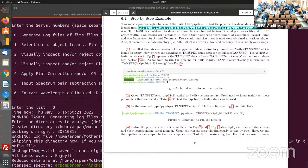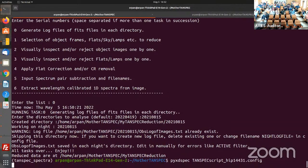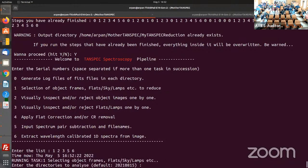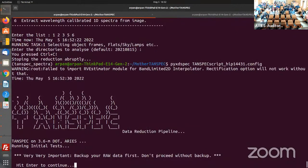So next, you have to run this pyxd spec along with that config file again. Now you have to run the steps from 1 to 6. You can just put all the numbers from 1 to 6 for the steps, separated by a single space, and then press enter. Anytime you want to quit, you just press Ctrl+C, and it will quit.